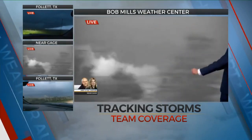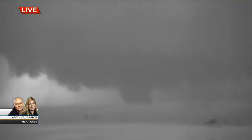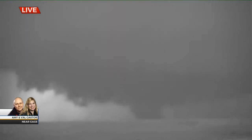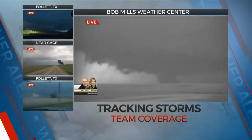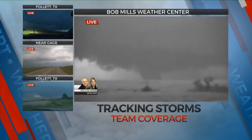Wow, look at the motion. Go ahead, Val, go ahead. Yeah, we thought this was going to be a big one. When I saw that wall cloud, David, this is a big, dangerous tornado. I mean, this is at least an EF3. At least an EF3 the way it looks. A lot of violent motion with this thing, David. And you know what? I think it's going to be on the ground for a while the way it's going.